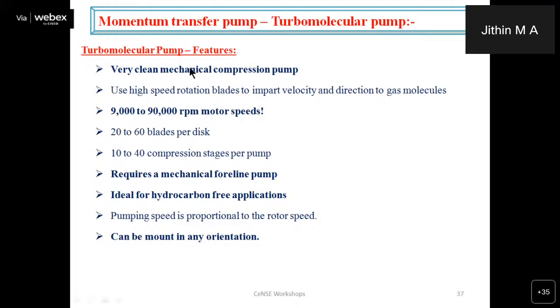This is a very clean, mechanical compression pump. It has a rotor speed of 9000 to 90,000 RPM and always requires a mechanical foreline pump for vacuum. It is a hydrocarbon-free pump compared to the diffusion pump. Another important positive thing is that it can be mounted in any orientation.